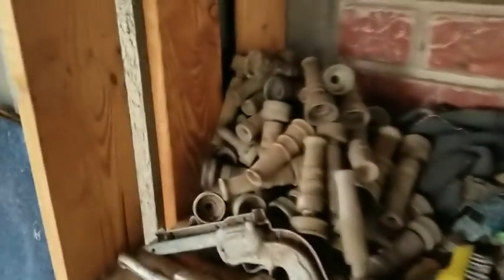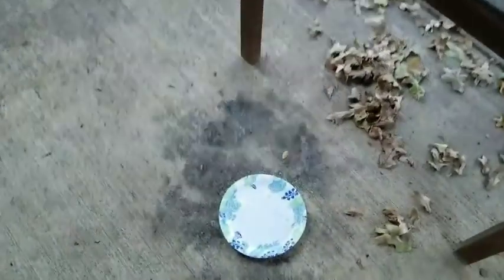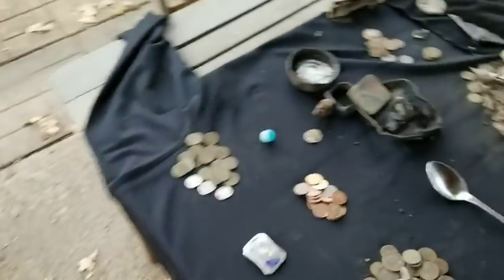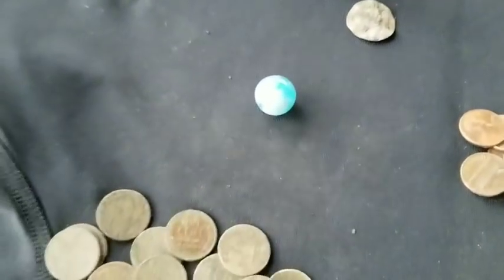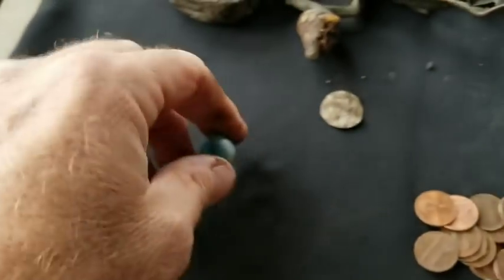Nozzle, we're taking over here to the nozzle pile. Put it up there with all those nozzles. That plate, that's where I feed my pet possum, by the way, just in case you were wondering. But so we're going to get back over here. That marble that I picked up, surface fine. That was cool. Love finding marbles.